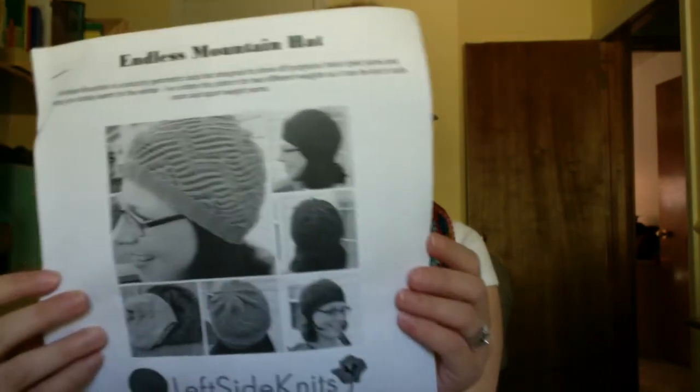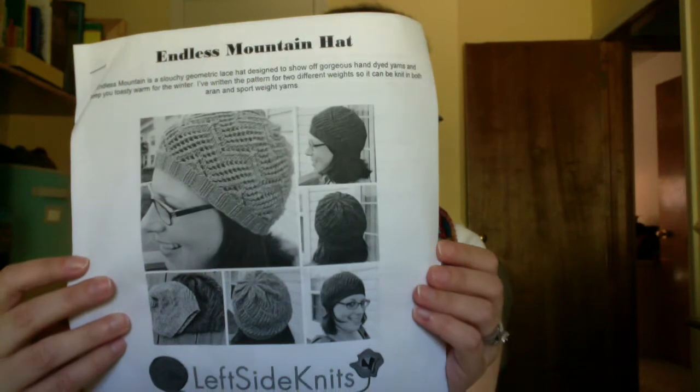Again, this is by Chrissy Prang, Left Side Knits on Ravelry, and the test knit is going through the 30th, so I would expect that this will be available the first few days in October, and I can post on Twitter when it is ready. You can keep your eye out for it if you're interested in it.